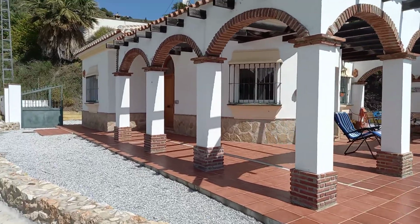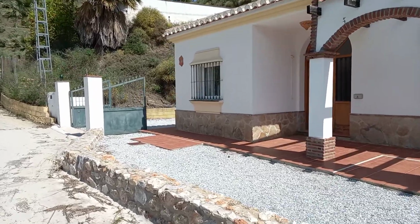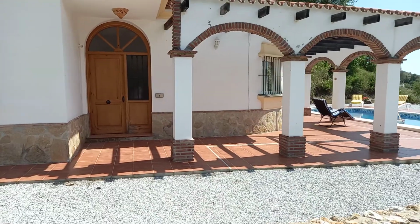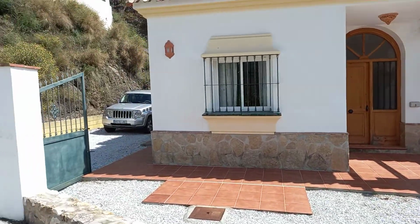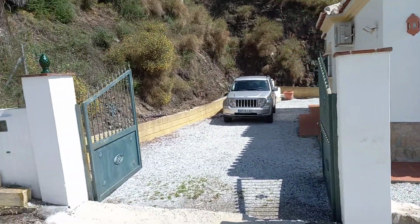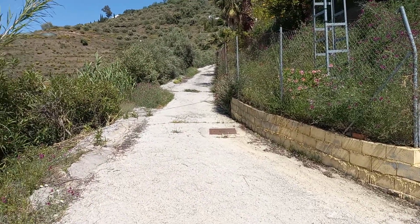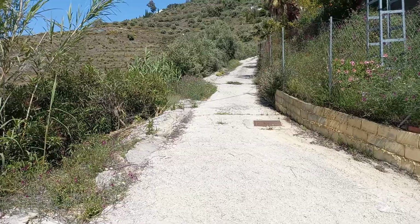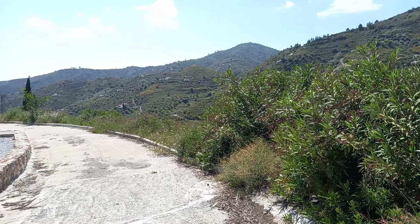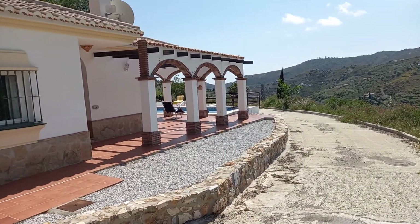As you come to the opposite side of the property, you've got a gated driveway. There's the main entrance door, but the gated driveway with ample space for parking a couple of vehicles. The track continues only to a couple more properties, so there's pretty much no passing traffic. And once again, you get a good view of the surrounding countryside over which the villa looks.